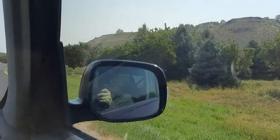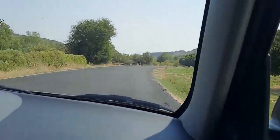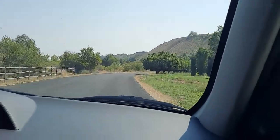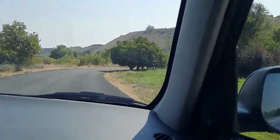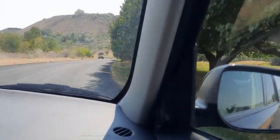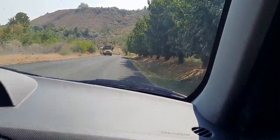Also a lot of orchards down in here because the temperature is warmer down here in the canyon, and they can actually keep fruit a little longer. Oh, and there's some school buses.